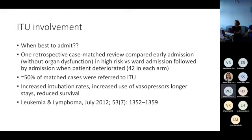I guess it's not rocket science, and it's not a particularly high quality study, because when in acute situations you can't do good quality studies. But a retrospective case matched review looked at patients with all these risk factors, a high white count and AML, admitted directly to ITU versus admitted to a ward and then to ITU when they needed it, and they tried to compare outcomes. Of the half that didn't go directly to ITU, half of them ended up going to ITU anyway, and they had increased intubation rates, increased use of vasopressors, and reduced survival.